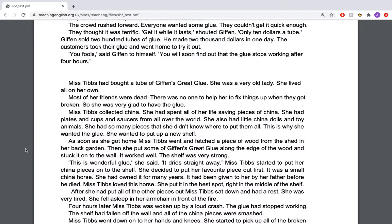Miss Tibbs had bought a tube of Giffin's great glue. She was a very old lady. She lived all on her own. Most of her friends were dead. There was no one to help her to fix things up when they got broken, so she was very glad to have the glue. Miss Tibbs collected china. She'd spent all her life saving pieces of china. She had plates and cups and saucers from all over the world. She also had little china dolls and toy animals. She had so many pieces that she didn't know where to put them all. This is why she wanted the glue.